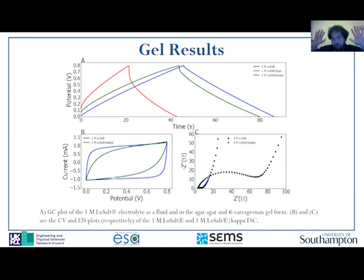So we've looked at the fluid. We took the best one, but we have to make it non-fluidic. Otherwise, it will wick. The agar-agar, frankly, didn't work. If you have a look at this red line, it wasn't great. But the other seaweed did work. Obviously, if you look at B, it is more resistive. It is not as good.